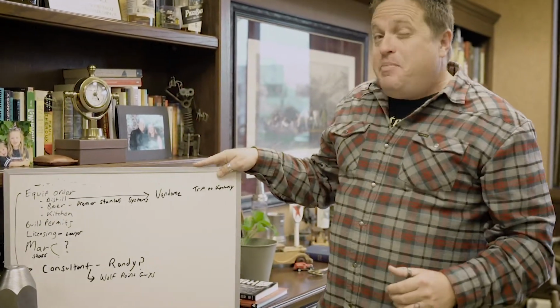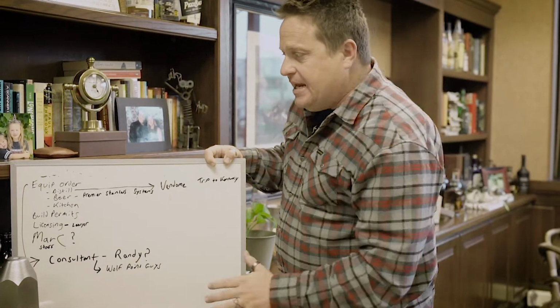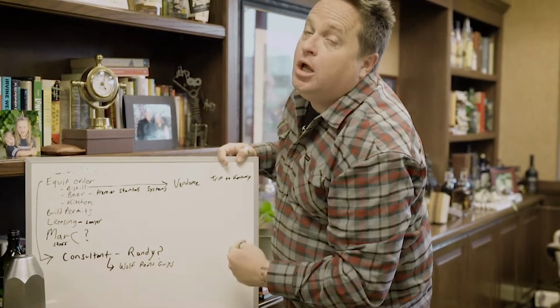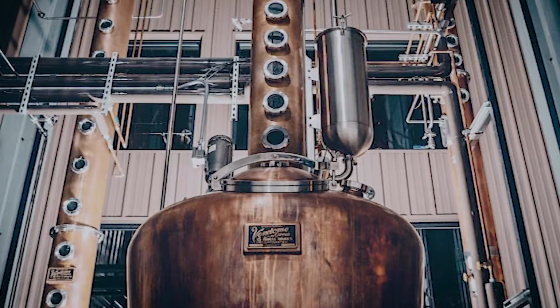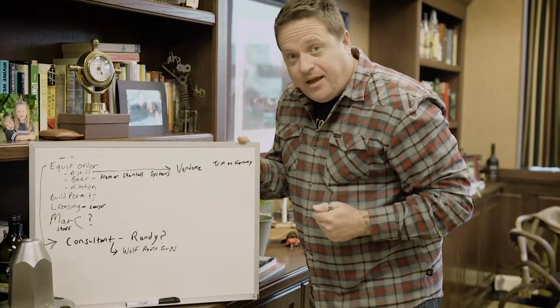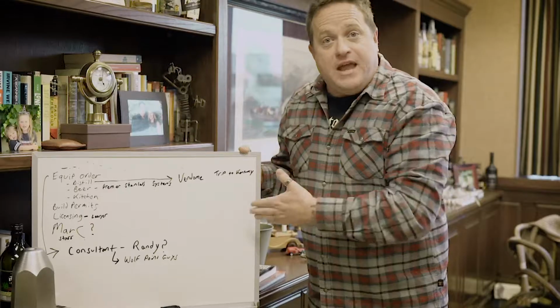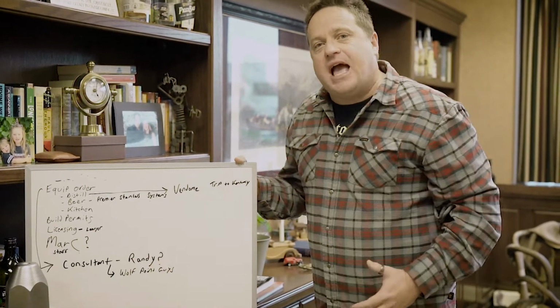So the next big step in this whole project is figuring out what equipment we need, equipment order, figuring out what we need and actually ordering it. We need to order the still, which we're gonna get from Vendome. The plan is to make a trip out to Louisville, Kentucky, to Vendome to actually pick out some of the equipment and finish the design of the still.